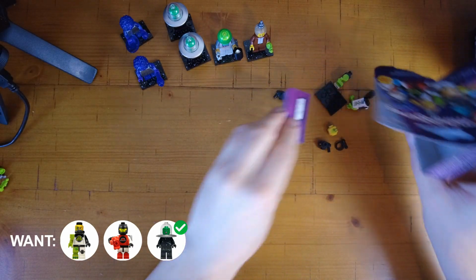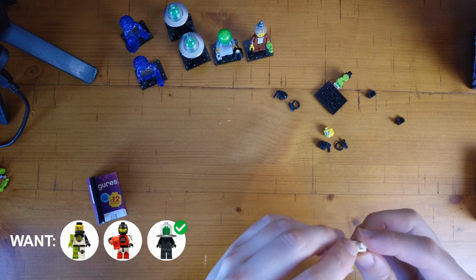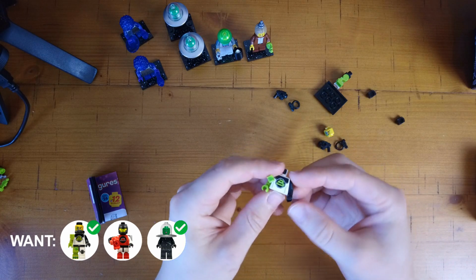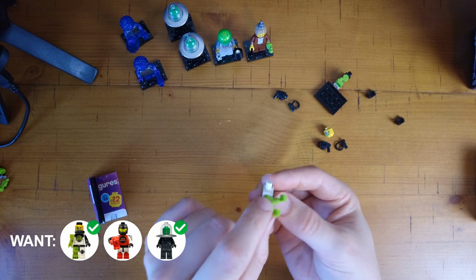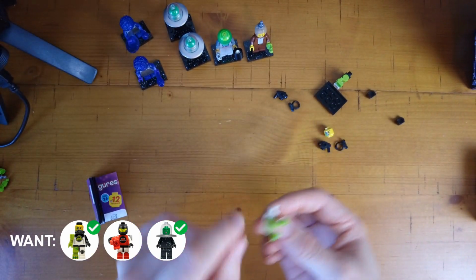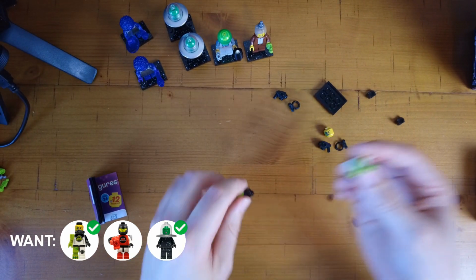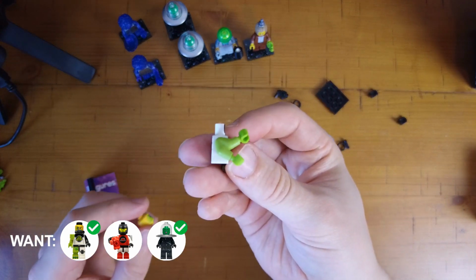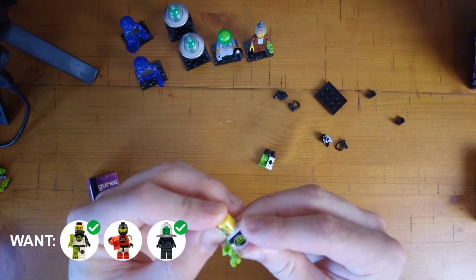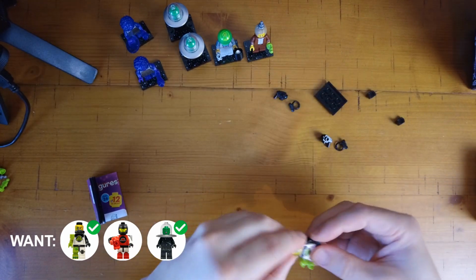Ah, yes, it's the M-Tron mutant. Oh, that's cool, I didn't realise these had dual molded arms. I think we first got this in the Stitch character in the last Marvel series. That's cool to see Lego bringing that back. Yeah, I think it's just a classic space theme, isn't it?